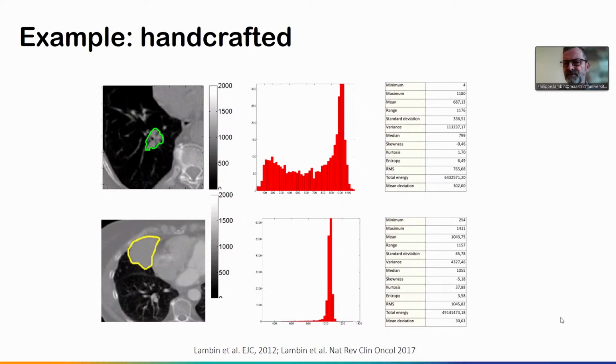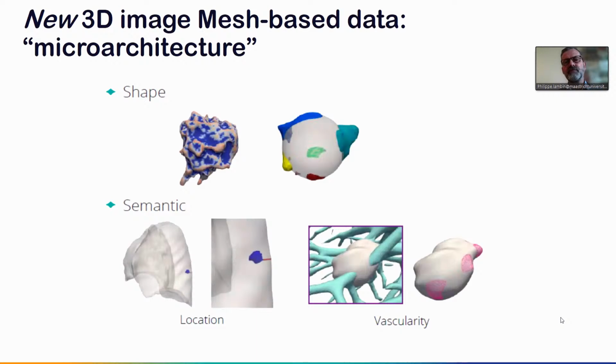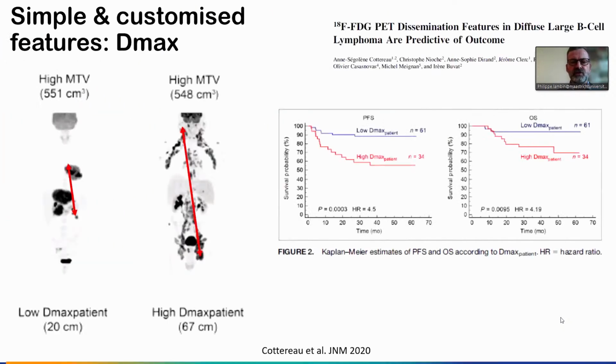So basically, by looking at this simple matrix, you also get a quantitative matrix of what's going on at the biological level. There are also some other features like mesh-based data. You can look at microarchitecture, shape, semantic location. And then you can also invent new features. For example, here a French group invented, when the patient has metastasis, the longest distance between two metastases.